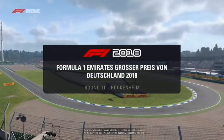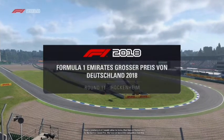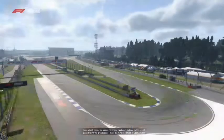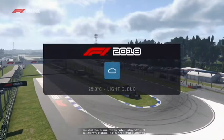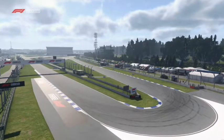There's nowhere at all I'd rather be today than here at Hockenheim for the German Grand Prix. We have an incredibly competitive field this year, which means we should be in for a treat. And judging by the sea of people filling the grandstands, there's a fair-sized chunk of Germany that agrees with me.